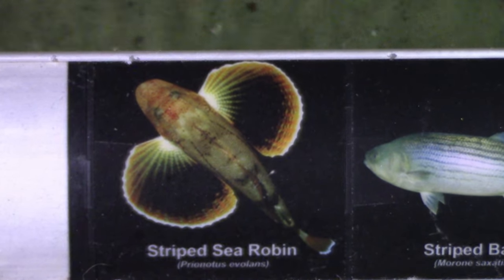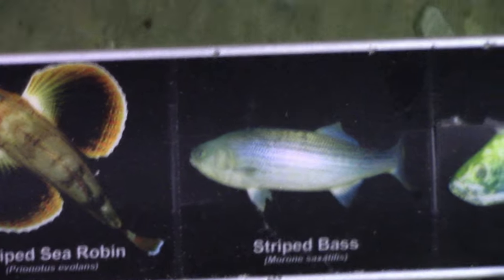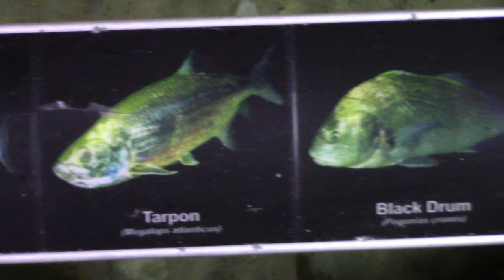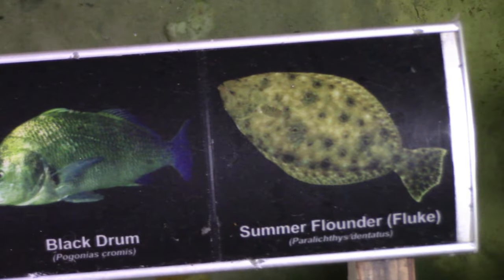I see some striped sea robin, some striped bass, got some tarpon, black drum, and summer flounder. That is because osprey were almost mentally extinct. They were almost completely wiped out in this area.